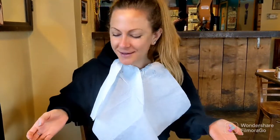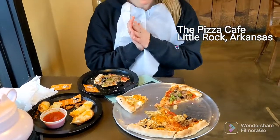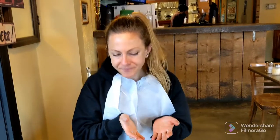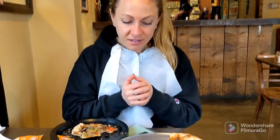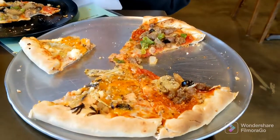So again, this is the Pizza Cafe in Arkansas. I have a half marathon tomorrow that this is going to be fueling. So we'll see how I do in the race. And if I get a PR, I can thank the Pizza Cafe for excellent fuel. A little bit of protein, lots of carbs, lots of fat too. But the ratio, I think, is going to be great.